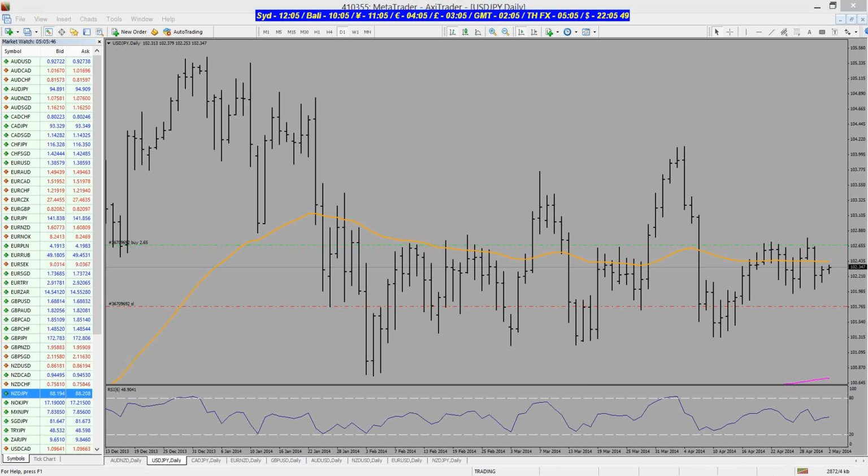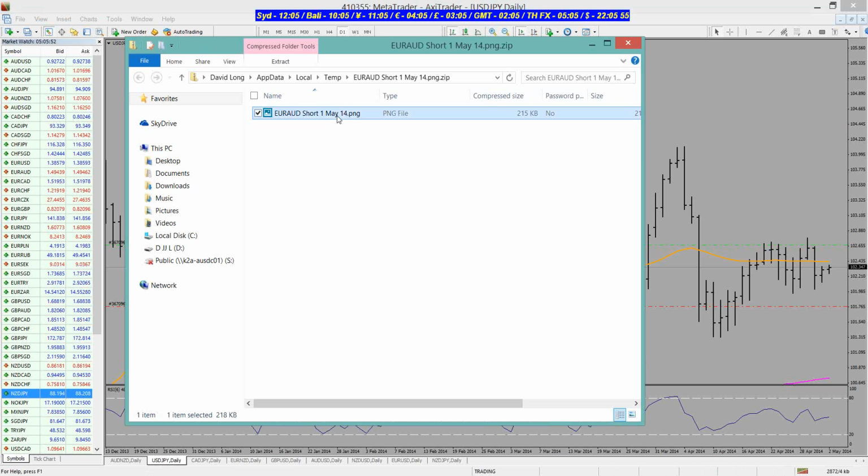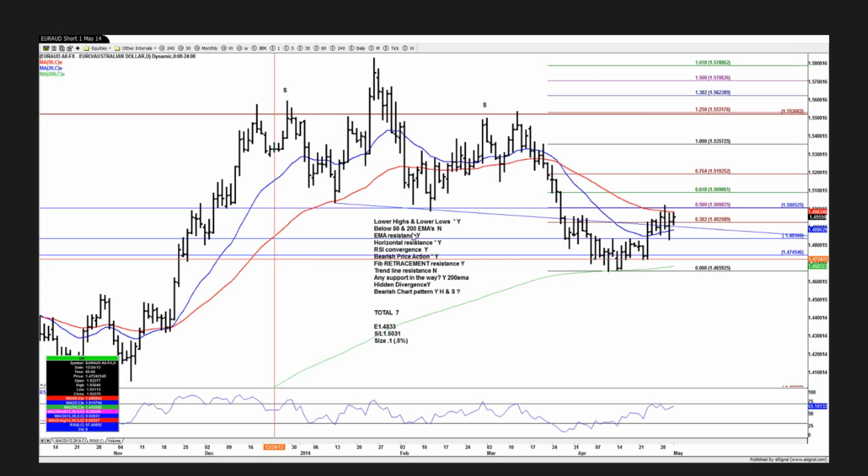So Euro Aussie, excuse me, Euro Aussie. Some people looked at this, and others, quite a few of you, got into the Euro Kiwi. Euro Aussie was set up lower highs, lower lows. Yes, you've got your Fibonacci correct. That's that head and shoulder pattern. That's probably null and void now. I mean, it could have looked like it was testing it.